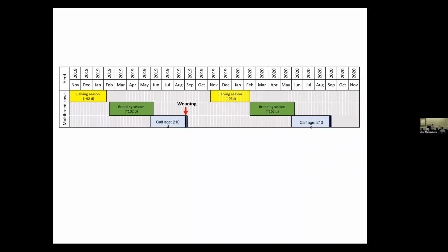I'm not going to dwell a lot of time on this, but I like to show this because, again, this is real data from our operation at the University of Florida. I show here for 2018 to 2020 the actual dates of our calving season, the breeding season, and the date of weaning. It is a management decision for us that calves will be at least 210 days old at weaning. And the first calf born in the calving season was 200 days of age at this point here, so he still had all of this time to continue growing until the moment of weaning.